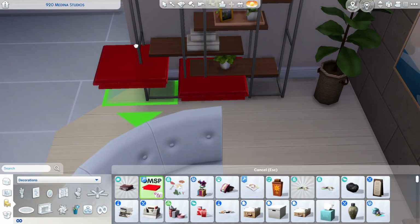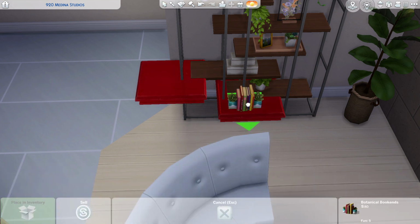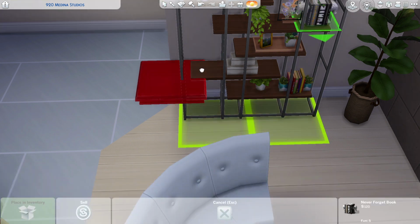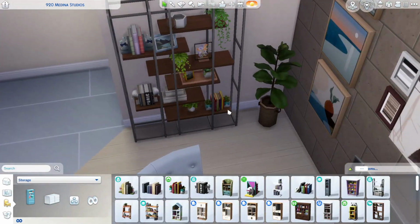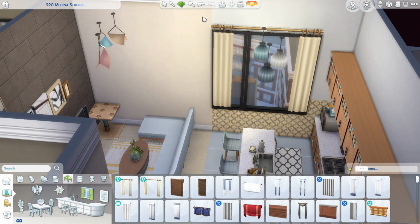I imagine this family really likes plants, as there's a lot of plants on this shelf, and then there's the one in the corner. This isn't the house that has the most plants, but it's got some. And then by the time you're seeing this, the plant kit is out, and hopefully it's good.